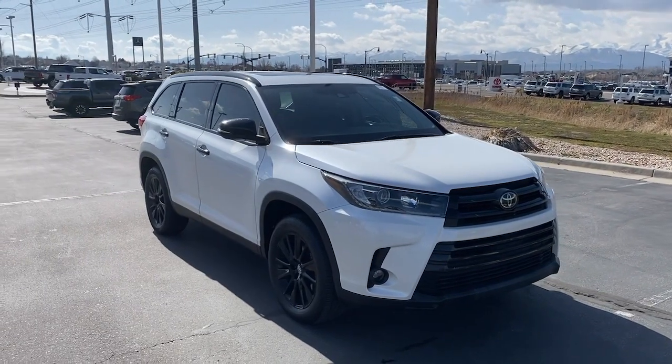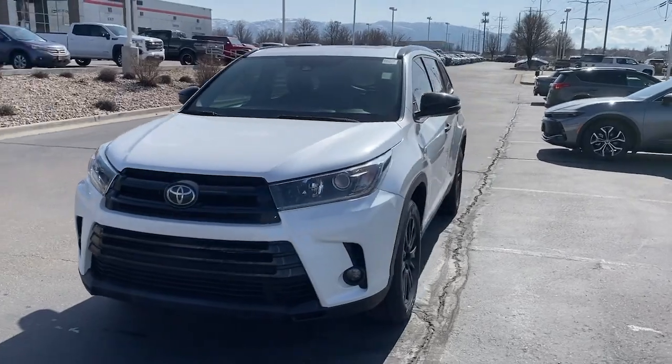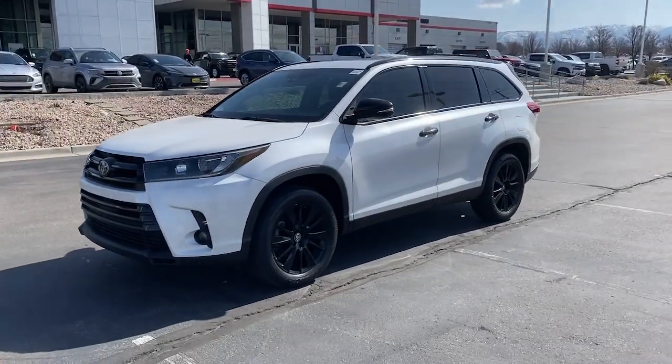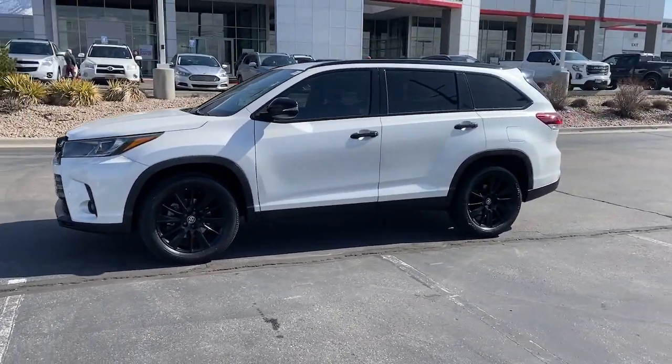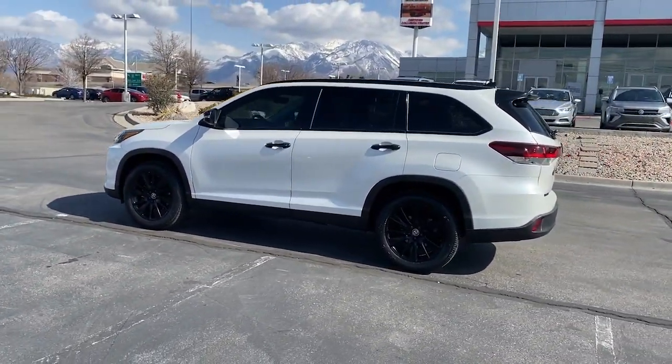Look no further than the 2019 Toyota Highlander. This vehicle is an outstanding buy with fewer than 70,000 miles on the odometer. This smooth-riding, solidly built Highlander is ready to meet your family's needs.